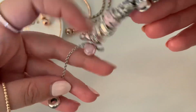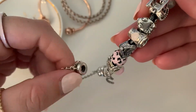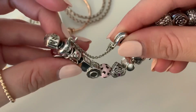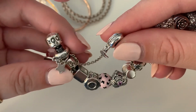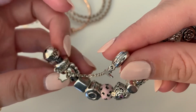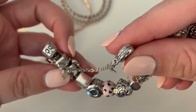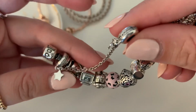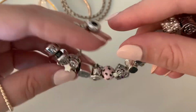Next I have the Star and Moon safety chain. I think this one is just really cute. You know, I've never been the biggest fan of the safety chains besides their purpose, but when I saw this one, I knew I was going to have to pick it up. It was interesting because at first I had thought it was going to be a retiring item, which is why I picked it up when I did rather than waiting. However, I'm glad I got it out of the way, and I knew I was going to get it eventually anyway, so I picked up 2 of those.